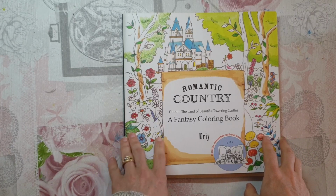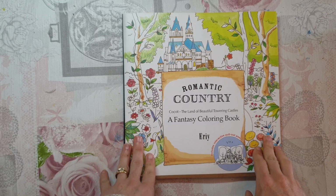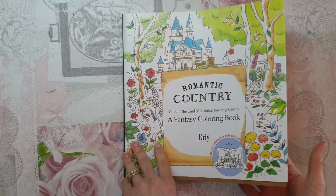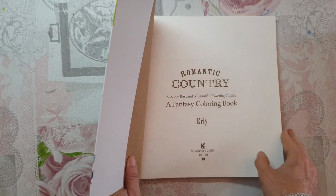Romantic Country, a fantasy coloring book by Eriy. Now this is the first in her Romantic Country series. So yeah, let's have a look. It is called Kokot, the Land of Beautiful Towering Castles.